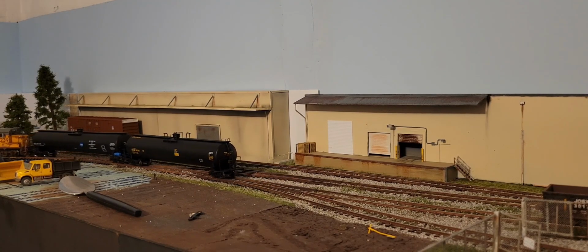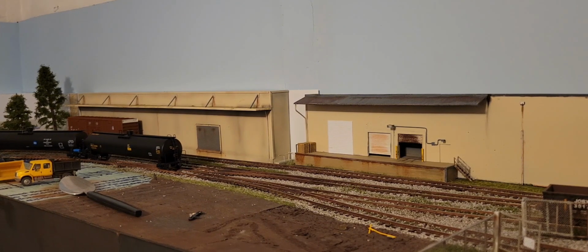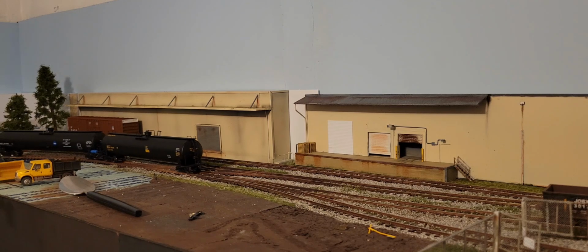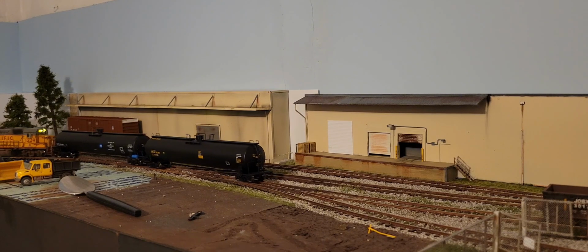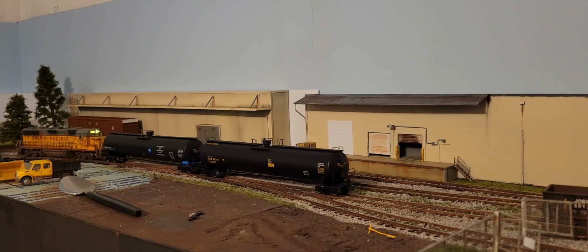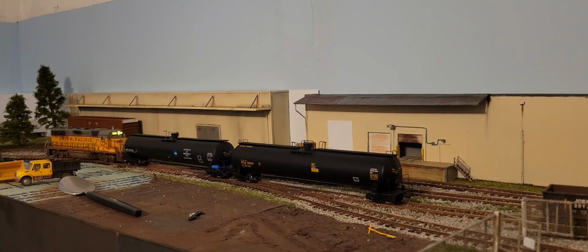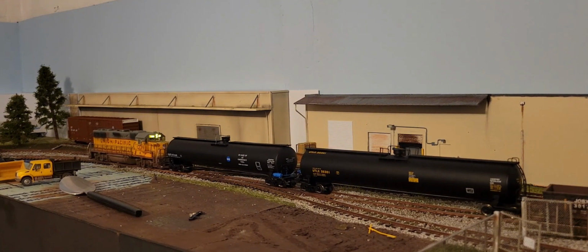I just noticed the spoon in the shot, and I want to say that it's not an eating spoon. I use that for ballast spreading. It's also good for tapping on the tracks to clear off the ballast from the ties.